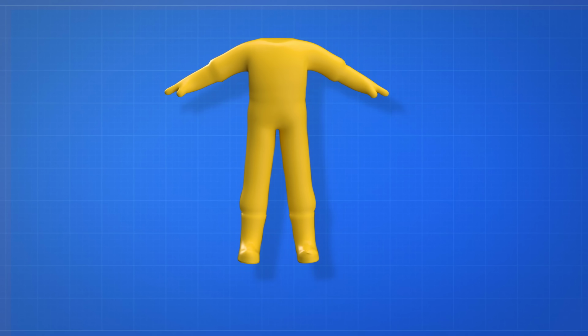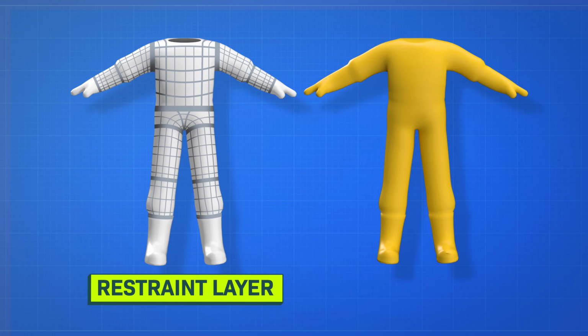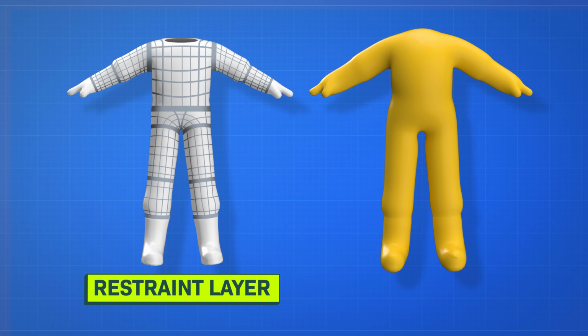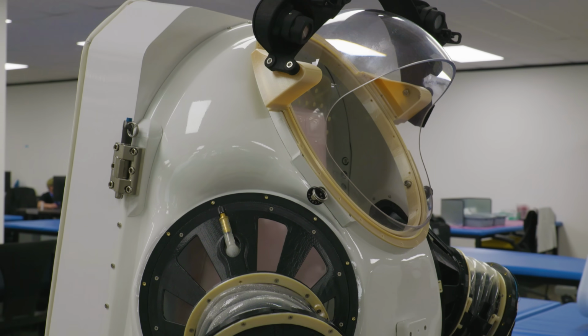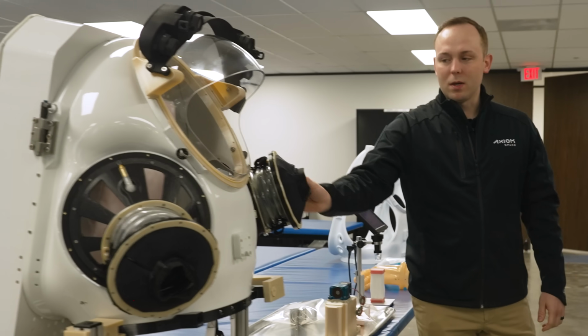Then, on top of the bladder layer, there's a restraint layer that stops the whole thing from inflating like a balloon because of the pressure. And this restraint layer also defines how the suit can move. Astronauts need to practice how to move in a spacesuit with a model like this.